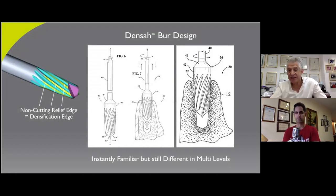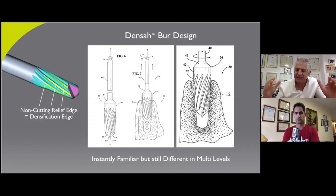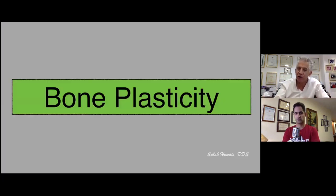The key features are that it is multi-fluted with non-cutting edges when run counterclockwise, when run in reverse. The whole concept is running this drill in reverse. So when it runs in reverse, it doesn't cut, it actually molds or makes the bone into powder form. And by making it into powder form, it pushes the particles and condenses it into the walls of the socket, into the trabecular bone, as well as at the apical end of the osteotomy.